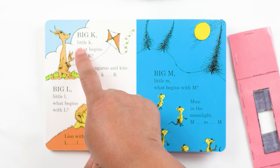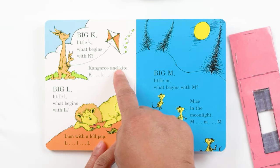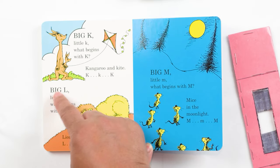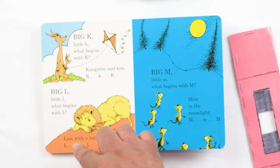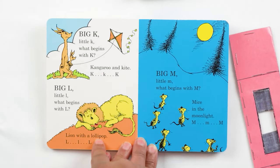Big K, little K. What begins with K? Kangaroo and kite, K, K, K. Big L, little L. What begins with L? Lion with a lollipop, L, L, L.